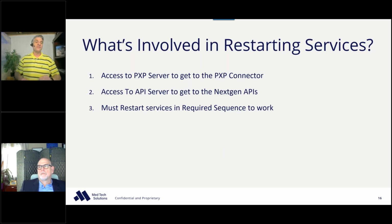So in order to do that, you need to have access to your PXP services and your next-gen API services. Typically, they are on separate servers, but they don't have to be. But you would need to know which server your PXP services and your next-gen API services are on. And then in order to restore that communication, you want to restart them in a required sequence, in a very specific order. And that's the most efficient way to restore communication.